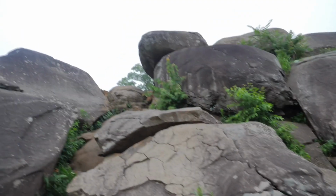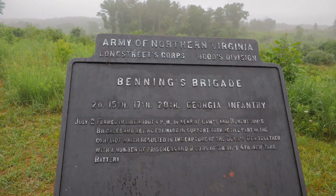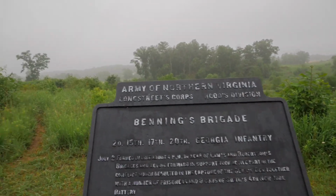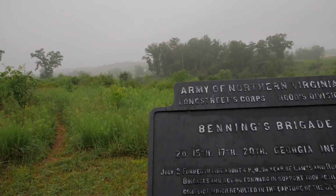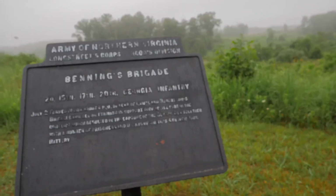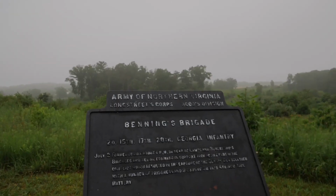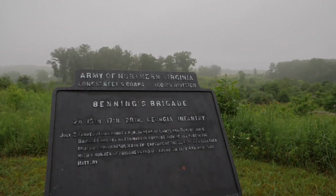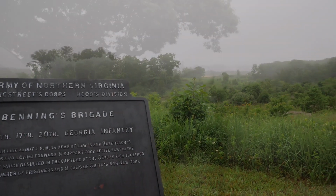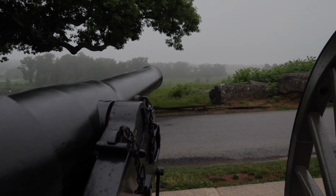So we're gonna make our way up to the top of Devil's Den, and we'll see a little bit more here. So this is the area where Benning's brigade of Hood's division attacked from on their way up to Devil's Den, the Slaughter Pen, and Little Round Top. This was the 2nd, 15th, 17th, 20th Georgia Infantry positions right in front of us where they come up. And they formed in line about 4 o'clock p.m. in the rear of Law and Robertson's brigades and moved forward in support and took active part in the conflict, which resulted in the capture of Devil's Den, together with a number of prisoners and 3 guns of Smith's 4th New York Battery, which we were talking about on the Valley of Death portion of this video.